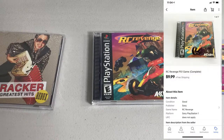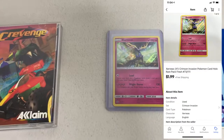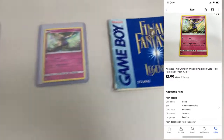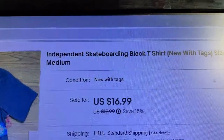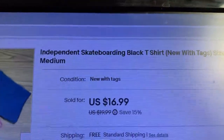Sold a PS1 game, RC Revenge. This sold for $9.99. Sold a Pokemon card. I don't know how to say that one. Sold for $1.99. And then last up for the day, I sold this Final Fantasy Legend 2 Game Boy manual for $9.49.